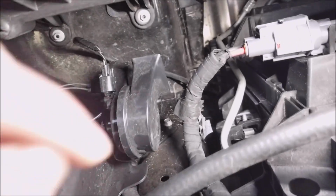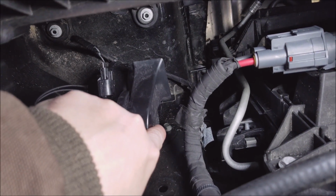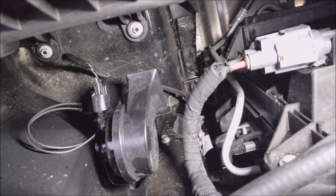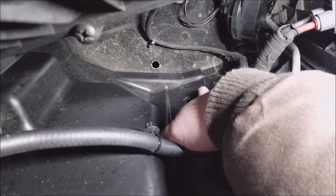Next, we're going to take out the bracket that holds the horns. It's this bolt right there you can see. And you know what size it is. I'll give you a hint, it's metric. And our next clip, right there.